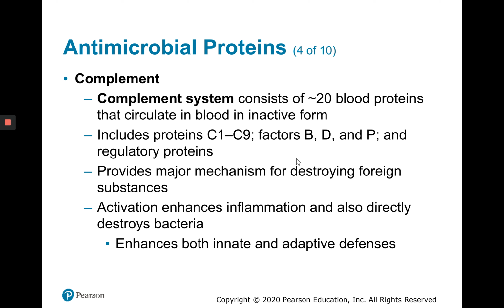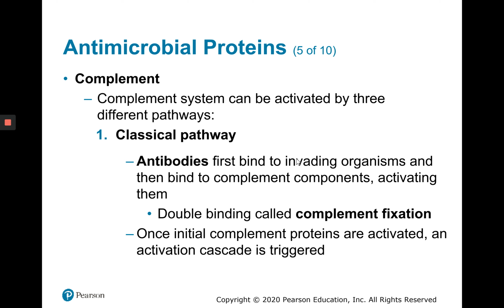Now, the complement pathway can be activated a couple of different ways. Essentially, a complement pathway is a way to activate certain complement proteins. There are three different ways, but they're all going to lead to the generation of the same chemical. So we'll see that, but let's look at each one.